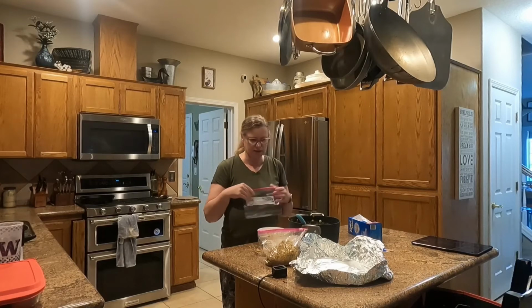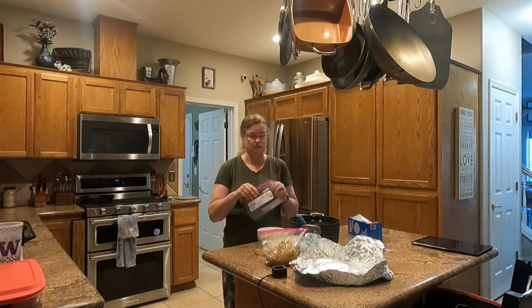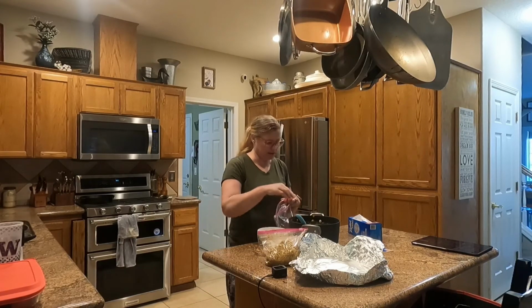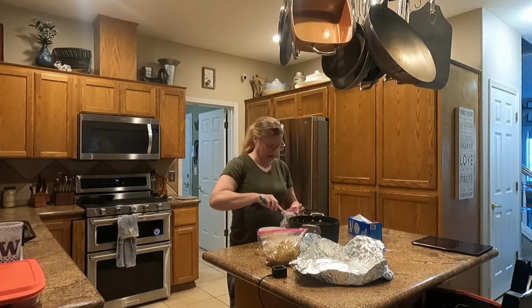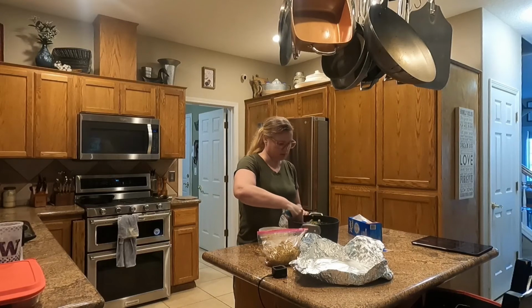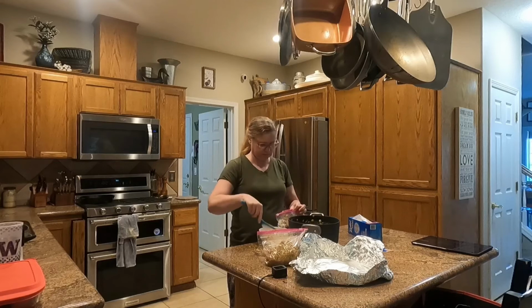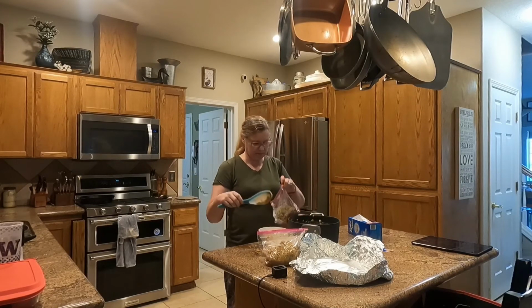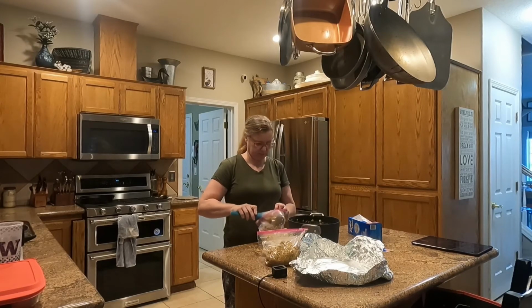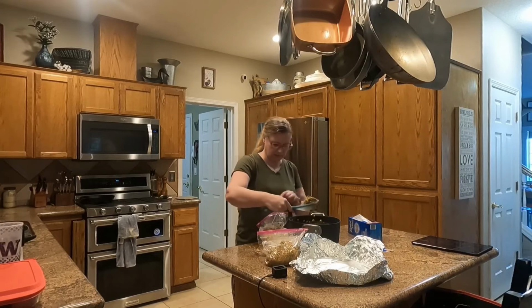But this is going to make probably 4 extra meals out of this for me and my husband. And it's ready to go. We only have to put it in a skillet and heat it up. And that's all we have to do, guys. So remember that, guys. Do not waste your food, especially during this time, because we don't know what's going to happen.